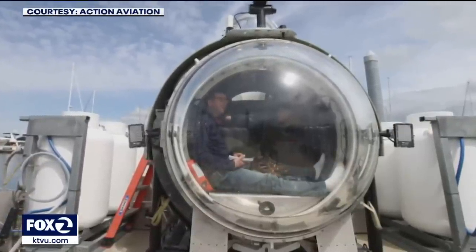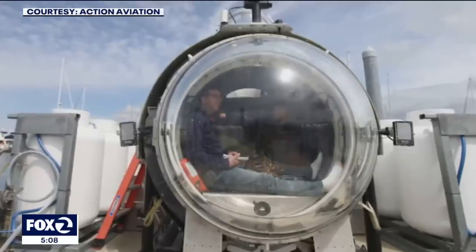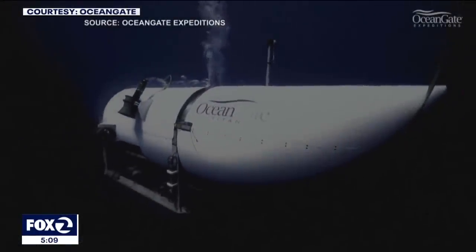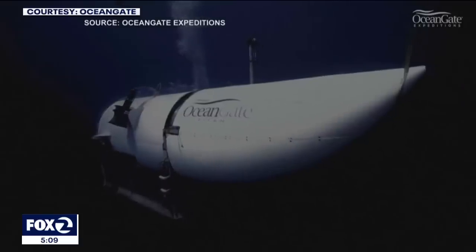Though it was designed to automatically surface if need be, it could not do that, especially if the extreme pressure collapsed its hull or it got trapped. Its first problem is probably that it's somewhere attached to a fishing net, some debris. It may have simply gotten caught.